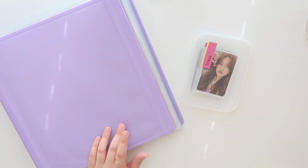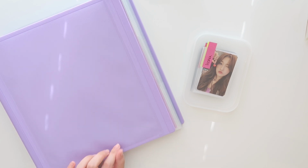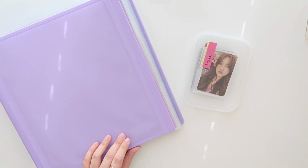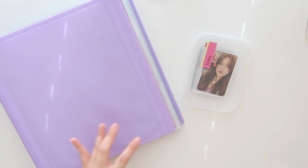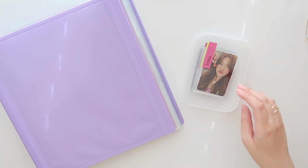So the plan for today's video, I am going to organize Loona, and I have a little bit of Twice, and then Enhypen, Victon, BTS, Kingdom, TXT, Astro, and The Boyz. And The Boyz is probably going to be the most that we're going to be putting away today. So let's just go ahead and get started.